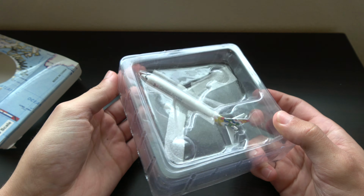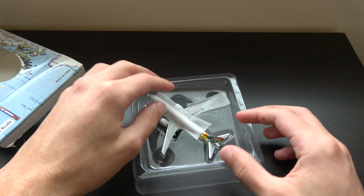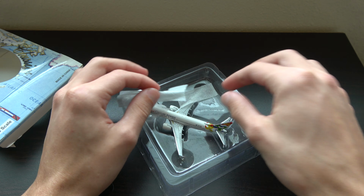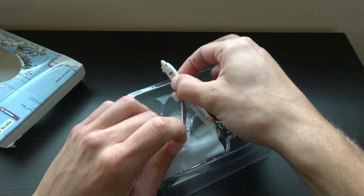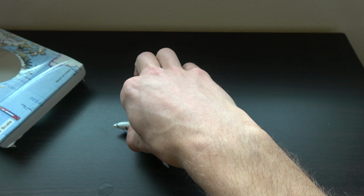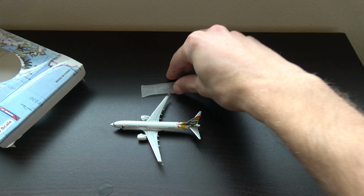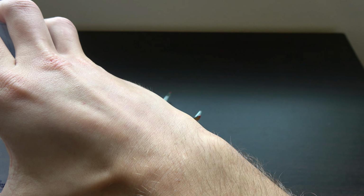It's Aeroclassics, so it's not the same quality as Gemini or Phoenix in terms of antennas and all that fun stuff, or rolling gear, but it's still a really nice model, to say the least. I just can't get over how happy I am, or how lucky I was to get this, and how thankful I am that someone made it in the first place. So yeah, let's get that off there. Whoops. I can't really put it on the box unless I put it upside down, so what I'll do.